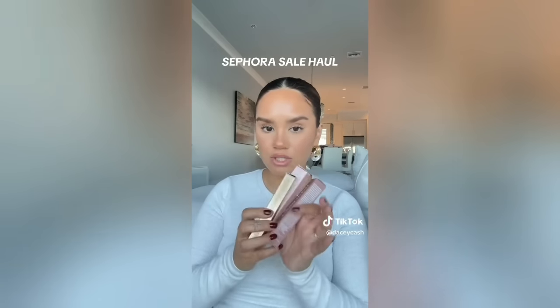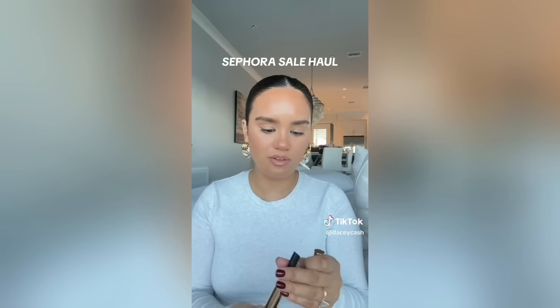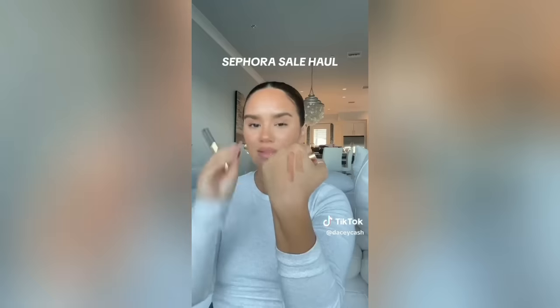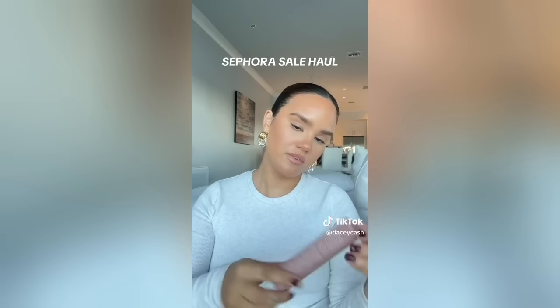And then these three are all restocks because I was running out. So this is the Phantom Volumizing Glossy Balm from Hourglass. It's the shade Rise, which is my personal favorite. This has become my everyday purse lip color that goes in my bag. And then I got another Summer Fridays Lip Butter Balm. This one's in the shade Vanilla Beige.